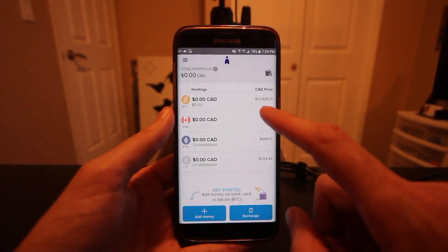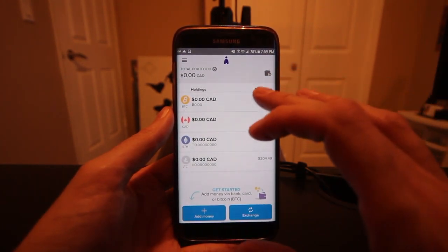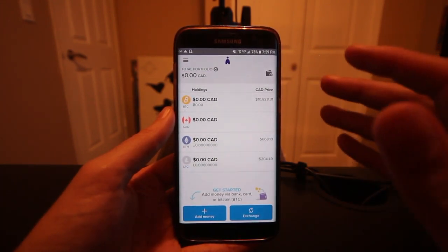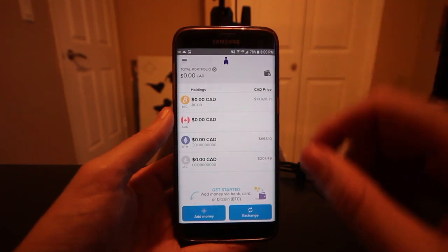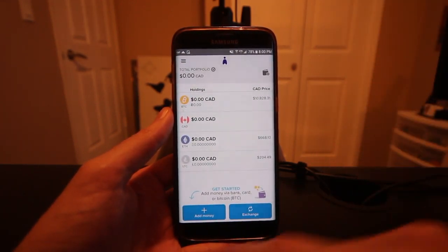So it looks like the way that Abra is making their money is by quoting various rates depending on the third parties that they deal with to obtain their crypto. So be aware that this price here may differ from where you're pulling your price from. Regardless, let's go ahead and fund this with Bitcoin.